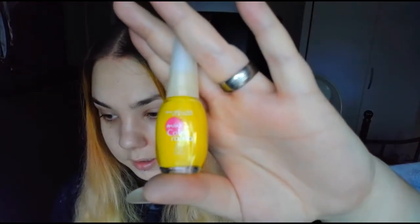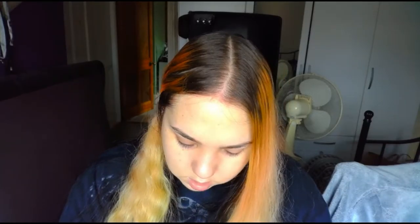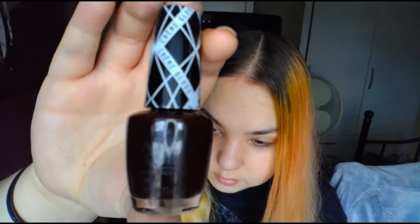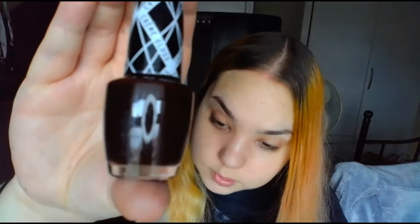This is a true yellow or a bright yellow. We have the cream gloss OPI nail lacquer in the color Icing on Color, which is, I don't know whether you're gonna be able to see, I would describe it as a black cherry, most likely.